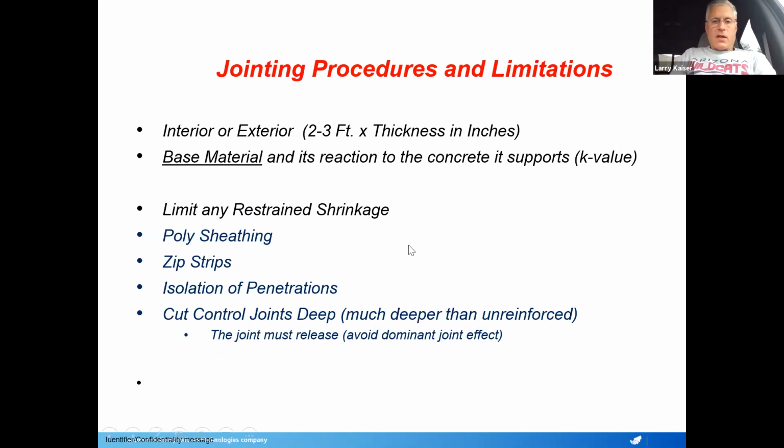Okay, so this is a little bit about jointing procedures and limitations. For interior or exterior, typically you would say 2 to 3 feet times the thickness in inches. So if I've got a 6-inch thick slab, typically for interior, you might joint it, say, 15 feet. For exterior, it would probably be something more like 12 feet, as far as the jointing.